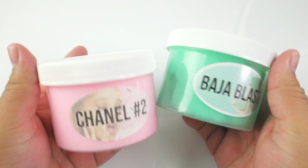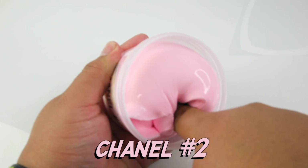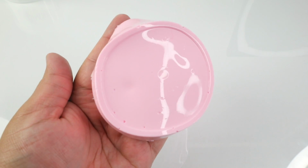Of course, you know, we had to hit you with our best sellers. So we have Chanel number 2 on the left and Baja Blast on the right. Chanel number 2 is actually a Bubblicious bubblegum scented slime. It's thick and super glossy, as you can see in this clip here. This one is perfect for beginners.